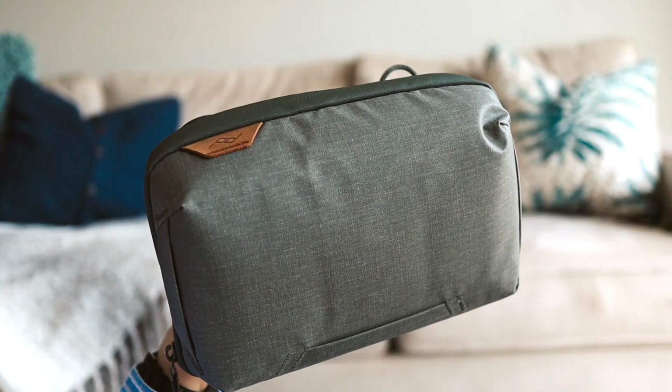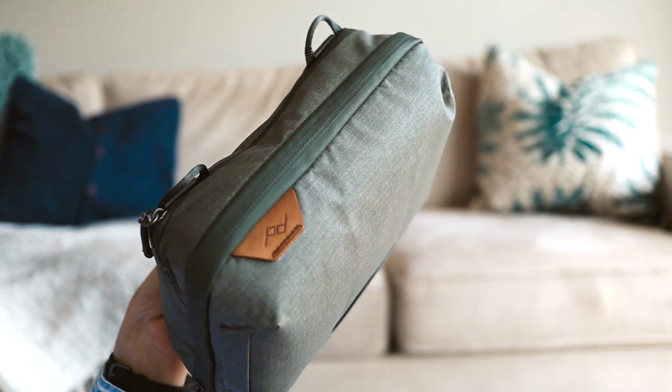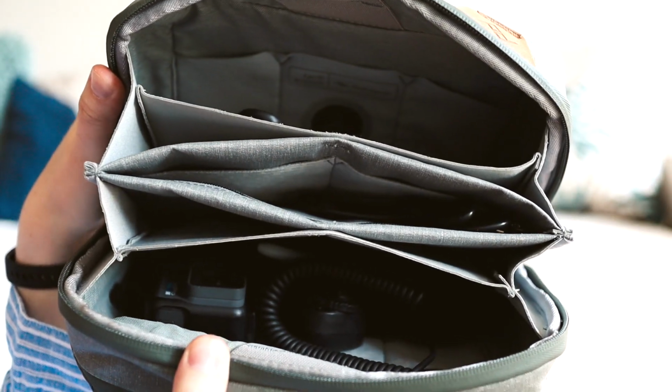I picked this up a couple of months ago when I was getting ready to do a bunch of travel, and I was looking for something to really organize all of my cords, chargers, camera stuff, tech stuff all in one place. It comes in both this olive green color and black, and this really is like a Mary Poppins tech pouch. It holds so much more than it looks like it does.